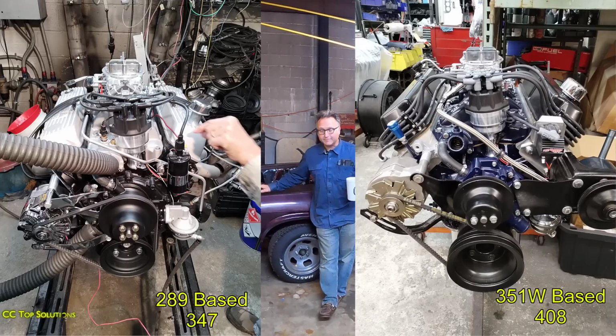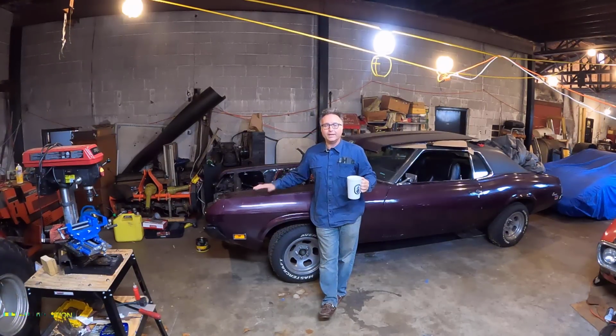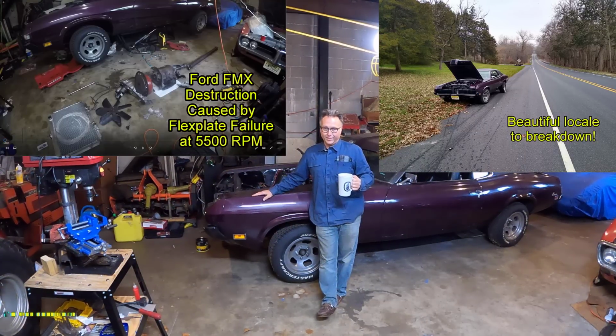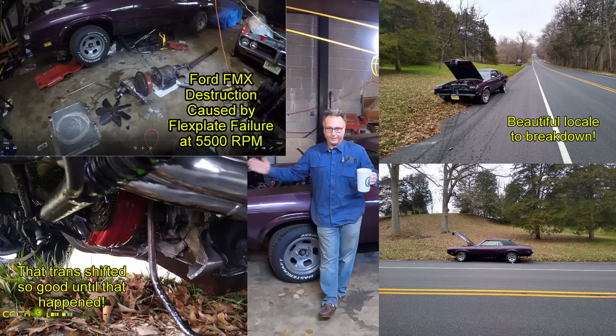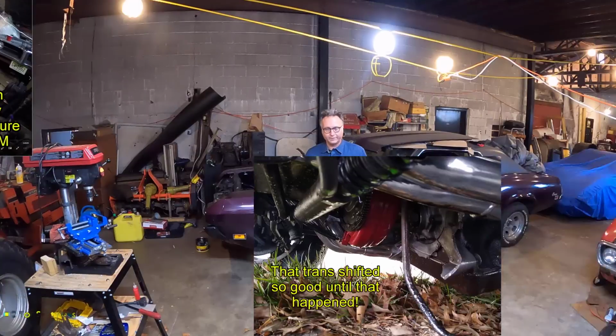You guys might remember this, about two years ago, I had a catastrophic flex plate failure that wedged the torque converter between the transmission and engine and just destroyed everything. You really can't do any more damage to a car without crashing it into a tree or off a cliff.